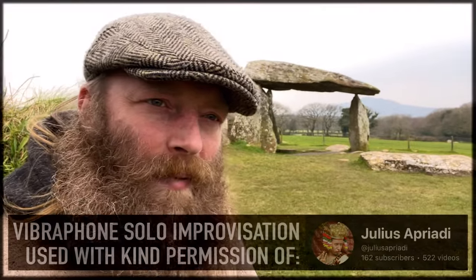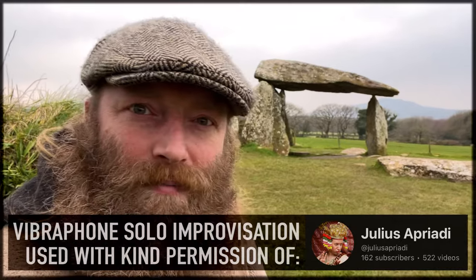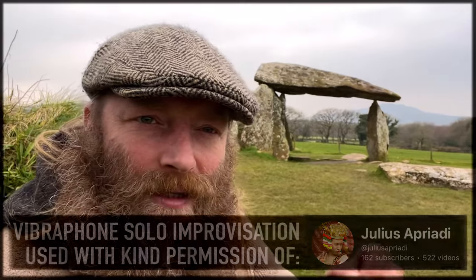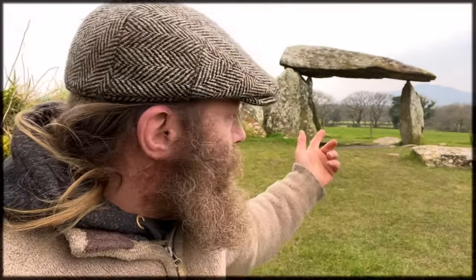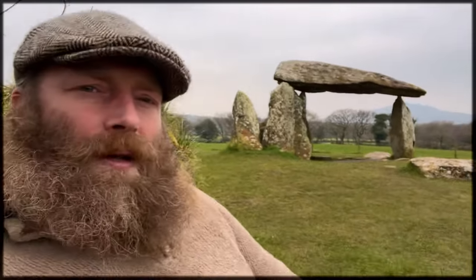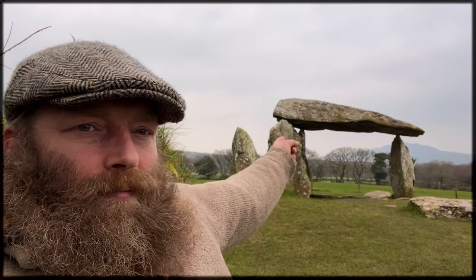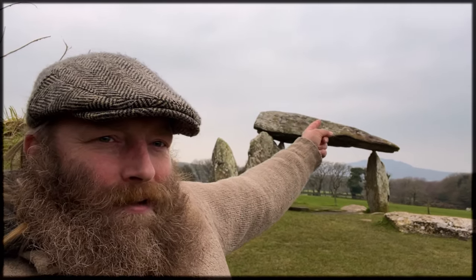By the way, apologies if there is wind on the mic. I don't have a wind baffle for my mic. But this is just a little video on something to do with the construction of dolmens, regarding Pentre Ifan here, but others as well. It's a thought I've been wondering about for a while, and that is how they got the capstone onto the dolmen.